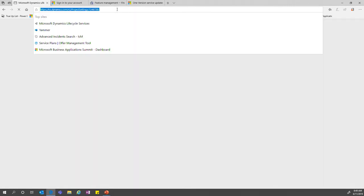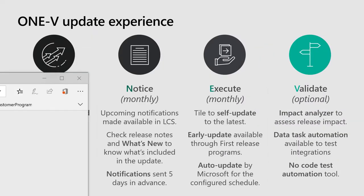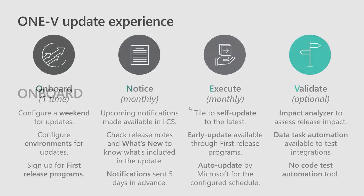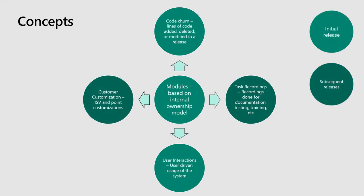Okay, let's see what's going on here. Just going to pull this over real quick because I have a lot of LCS projects. While that comes back, which I'll have an eye on here on this screen, let's go ahead and talk about some of the validation tools.